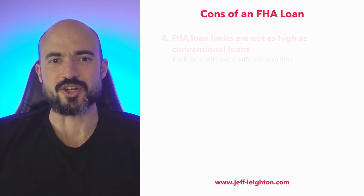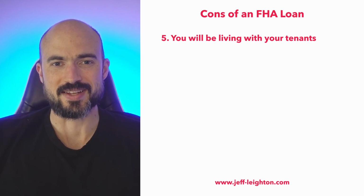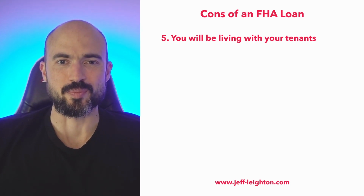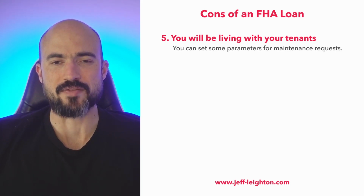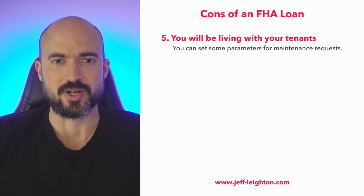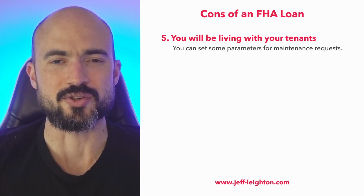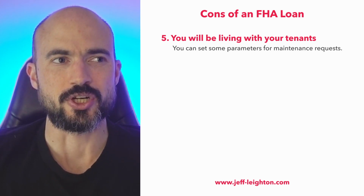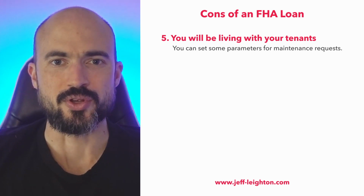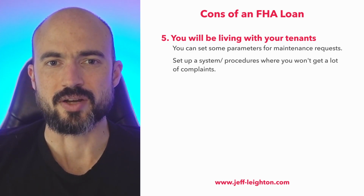The next con is that you're going to be living with your tenants. So depending on if you have good tenants or bad tenants, they might be knocking on your door. Now you should set up some type of parameters where you say, if you have a maintenance request, this is how it's done. And maybe even hire a third-party management company just so they don't knock on your door all the time. Even if they do, you just fix the issue and then there shouldn't be a ton of problems. You get the problem fixed and then they don't complain as much. And you set up systems and procedures where you shouldn't be having a ton of complaints.